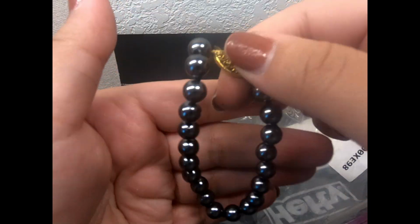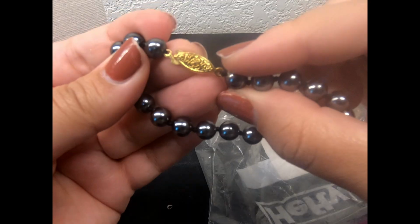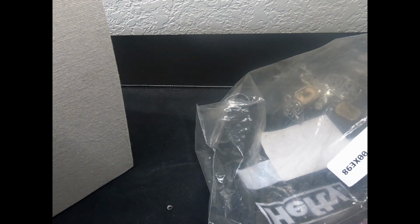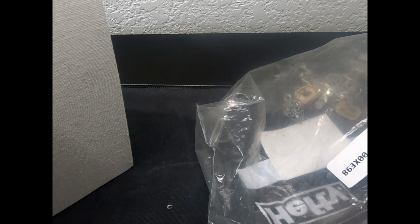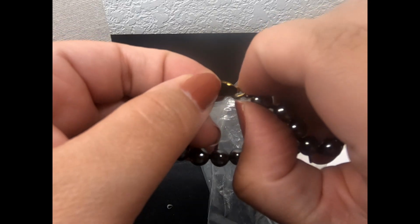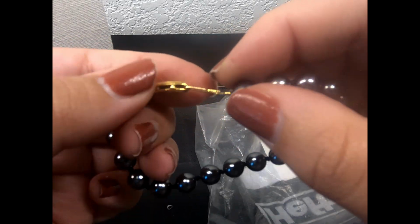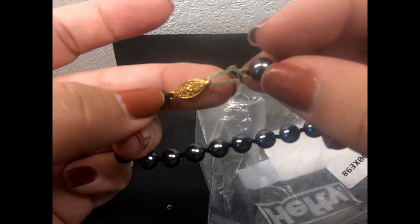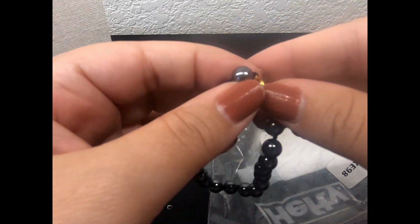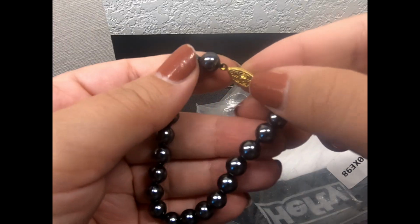Okay, we have this little bracelet. There's a gold tone clasp right there. So no signature on it. I always check on the inside of the clasps to see if it's marked 14K or any gold, but it's not, so it's just a beaded dark gray tone bracelet.